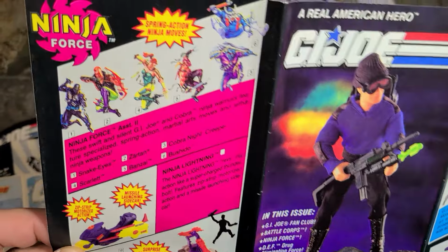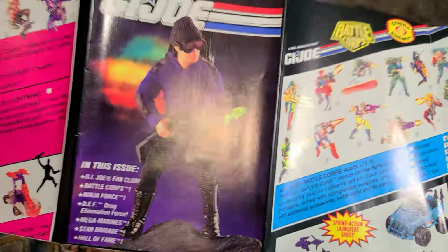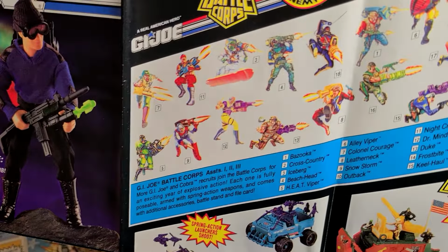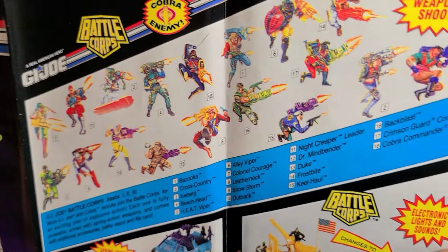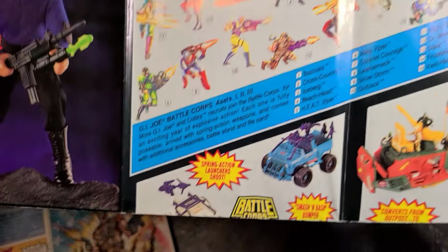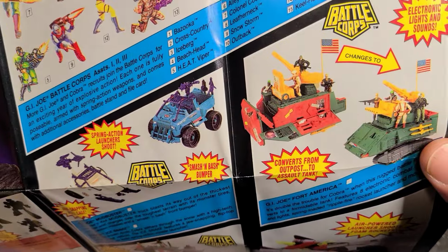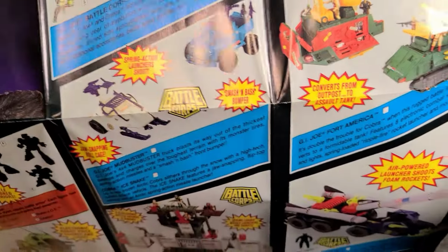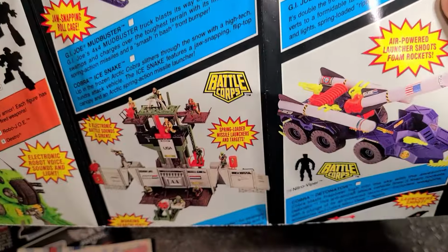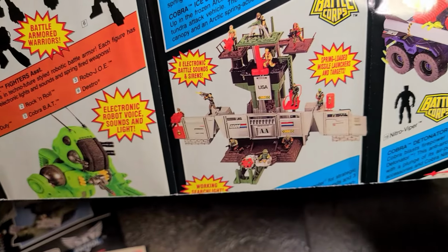So, we have the pictures. Ninja Force. And a lot of them are weapon shoot. There's all the rocket launchers. You just have the pictures, the artwork, not the actual figures. So here's some of the vehicles. You've seen those. The other one. There's a big foam rocket.